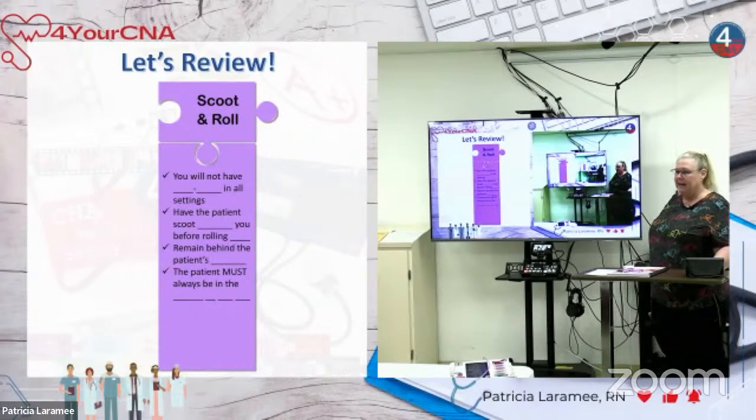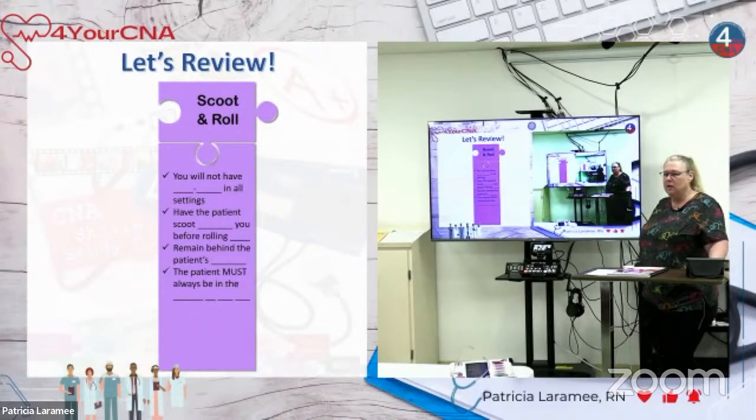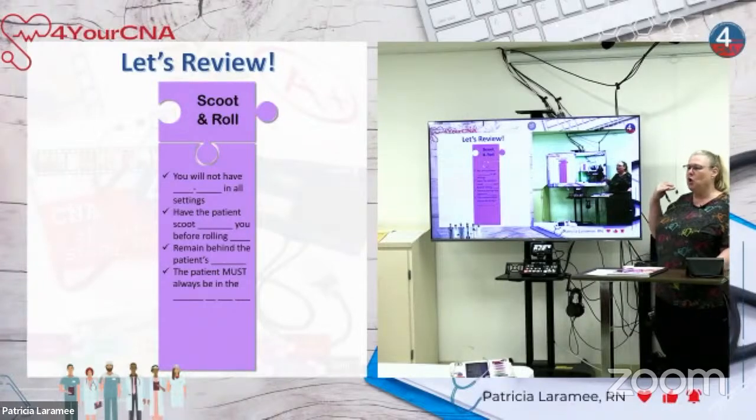That is an important testing principle. So at the end of every skill, when you're doing the closing, you really do need to look at the patient. Are they in the middle of the bed? Are they safe? Are they comfortable? You need to kind of take a minute to actually look at them. Don't get so caught up in your steps that you forget why we're doing those steps.